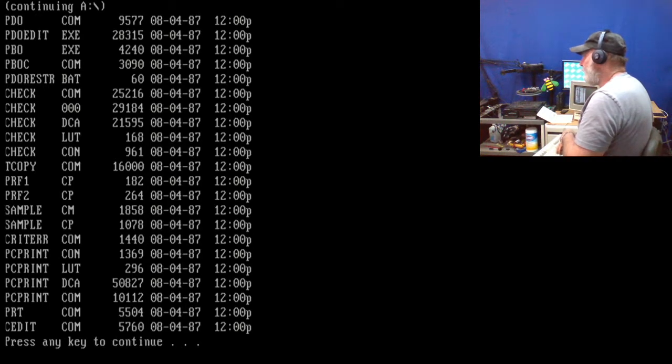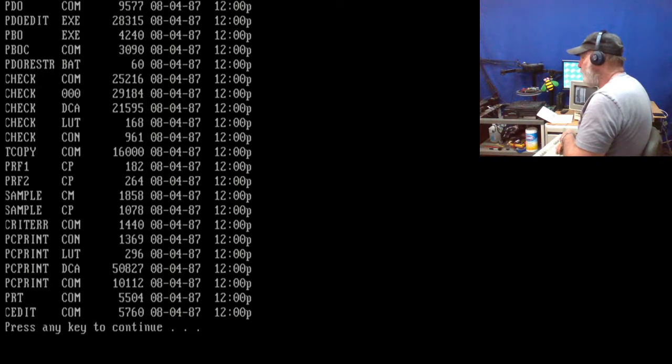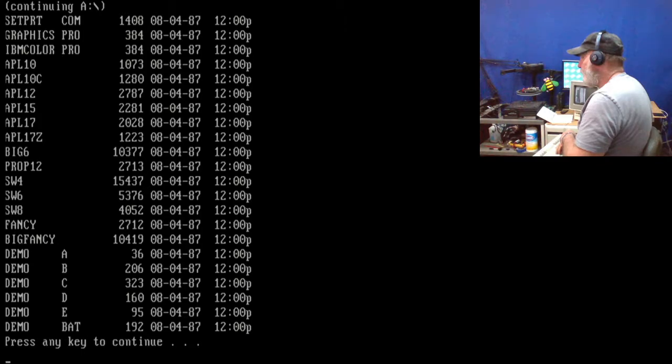So I can see a prt.com, a check.com, pdoedit.exe. And maybe it's the demo. Okay, and it even has some IBM printer drivers there. That's probably the print spooler. I'm guessing the Pro printer for that Prop 12. And big fancy, whatever that means.